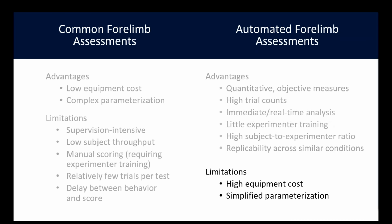It's not all upside with automated forelimb assessments, of course. There's a significantly higher setup cost. You need some specialized hardware. It's usually computerized. And to automate the behavior, you also need to parameterize it into a limited set of endpoint measures. There's going to be some aspect of the behavior you're measuring, and parameters that you're not looking at might be lost to you after the behavior is run. Whereas with videotaped behavior, you can go back and reanalyze it using a different scoring system if you think of that later.